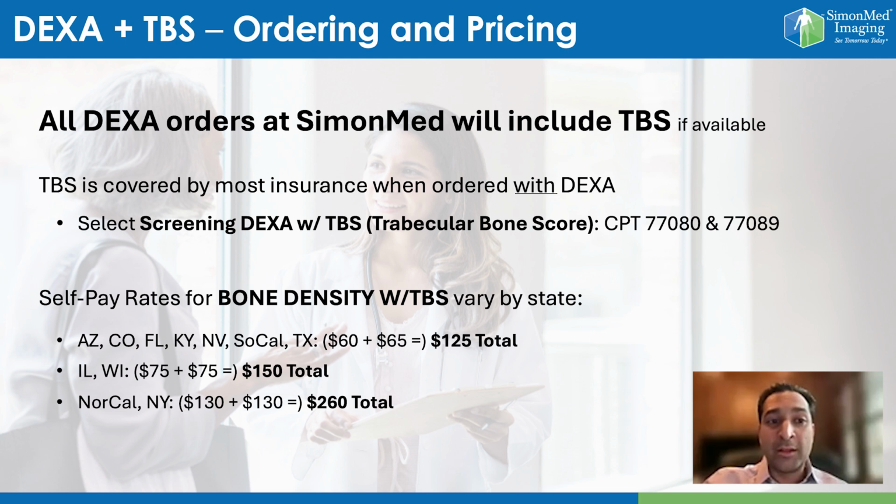All DEXA orders at Simon Med will now include TBS when available, which again is at the vast, vast majority of all our centers. The way you order this is screening DEXA with TBS, CPT codes 77080 and 77089. You can see the self-pay rates are all very reasonable.